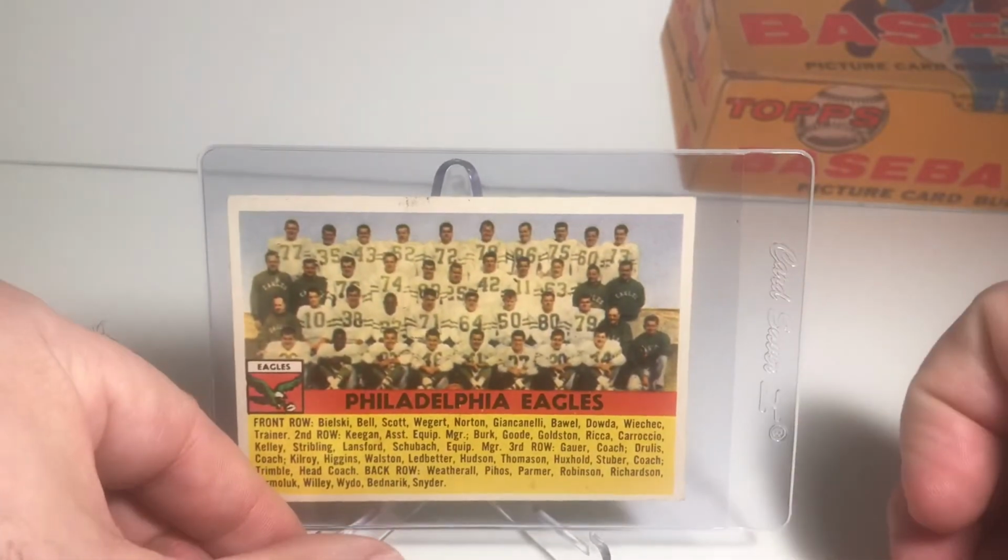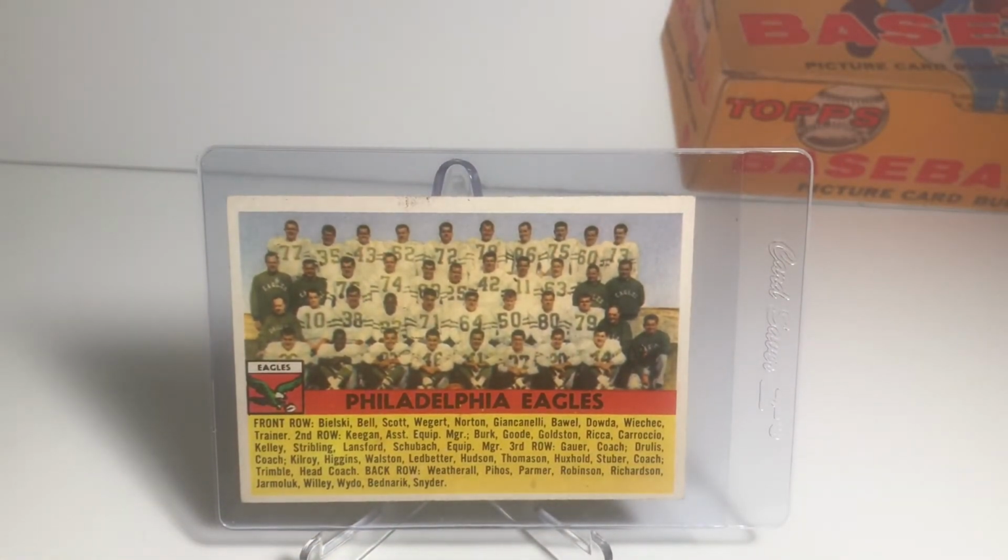Next card is a team card, and I just love team cards because I think there are so many possibilities where you can just dig in and find a lot of interesting things. This is card number 40. You've got some great players on here like Bednarik and Bucko Kilroy. Pete Pihos is on here. Adrian Burke, and we're going to talk a little more about him probably in the next 2 or 3 videos. I can't remember exactly where he falls in this set.